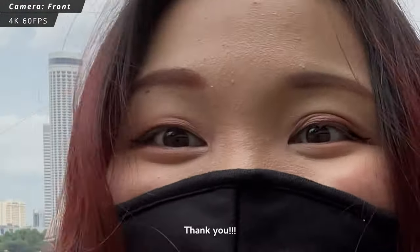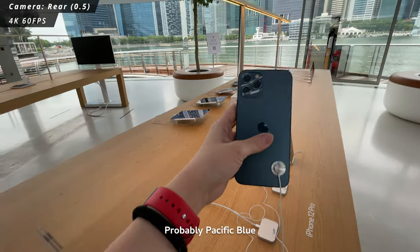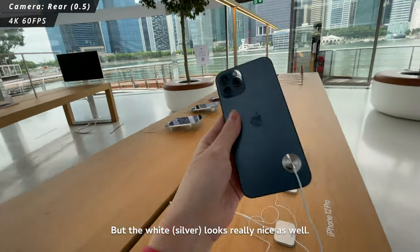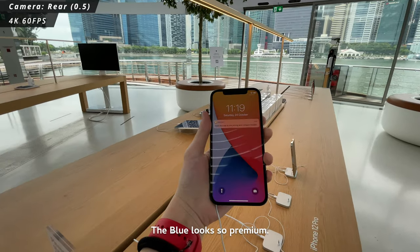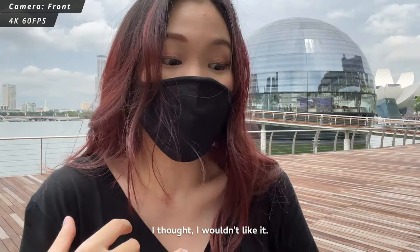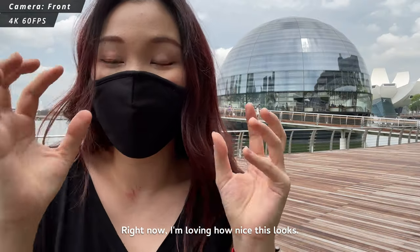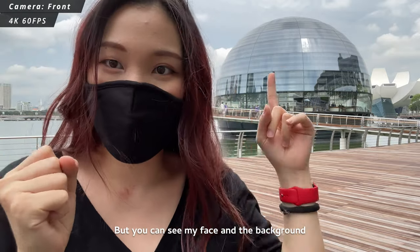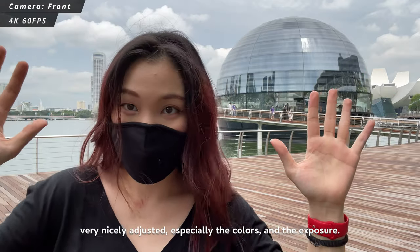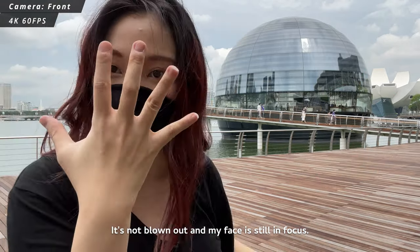Thank you! I'm more or less settled with the color. Probably Pacific Blue. But the white, the silver, looks really nice as well. Because the blue color just looks so premium. I thought I wouldn't like it, but I actually do quite like it. Right now, I'm loving how nice this looks. It's really bright now. You can see my face and the background very nicely adjusted, the colors. Like, it's not blown out and my face is still in focus.